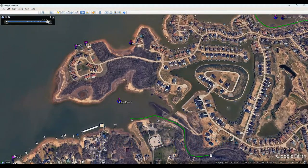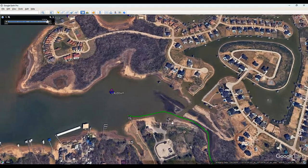You can see it kind of swerves back in here, so you can go take a look at that. That dock right here and this dock right here, even though to me this doesn't look like that great of an area to fish, but if I was, I'd probably focus a little bit on these two docks just because they're close to that creek channel.